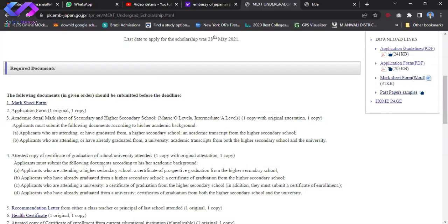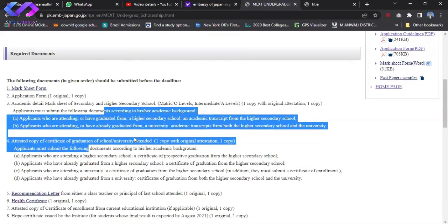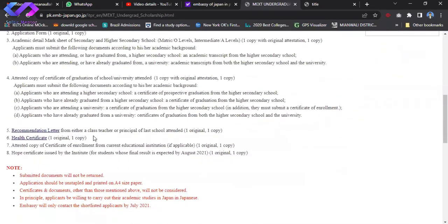If you are a final year student, you can still apply on the basis of a hope certificate. And if you are in college, you can attest your documents from your teachers or the principal. That will help a lot. So you can just ask them for attestation. Ask your class teacher or principal to write a recommendation letter for you, because there you don't have any supervisor or a professor. They basically have class teachers and or the principal last attended.